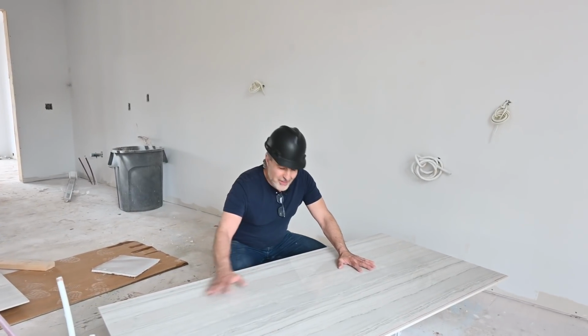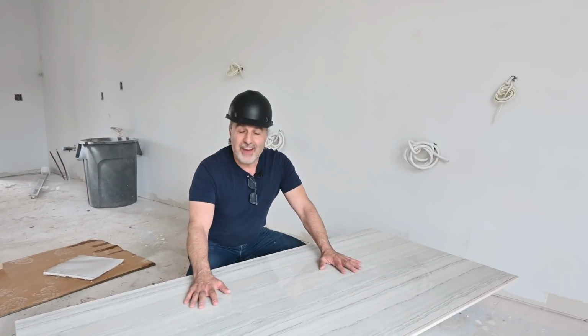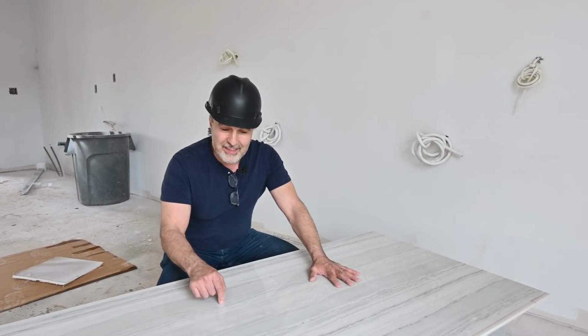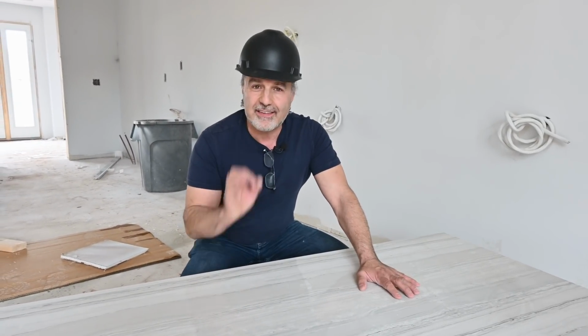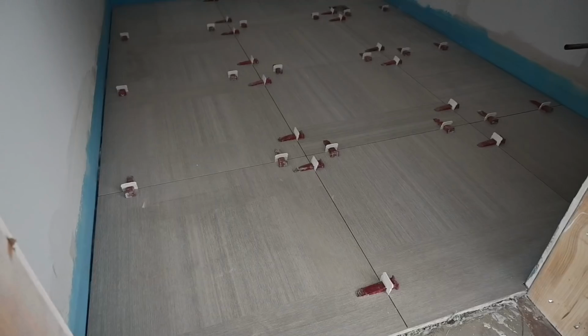Look at this tile, that is so cool. Look at the size of it. I do not envy these guys having to handle these tiles and get them installed, but wait till it's done. I have no doubt it's gonna look spectacular.